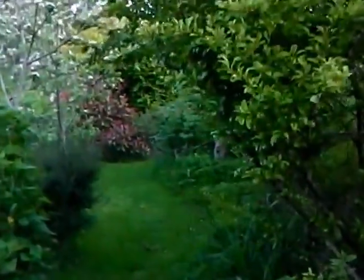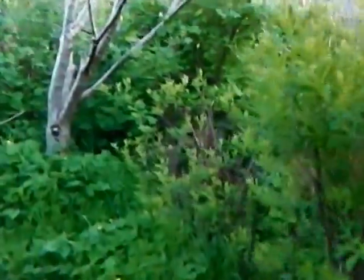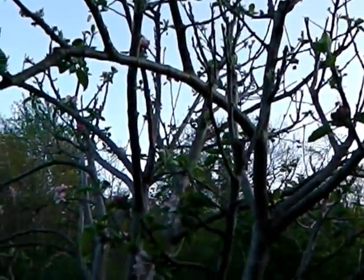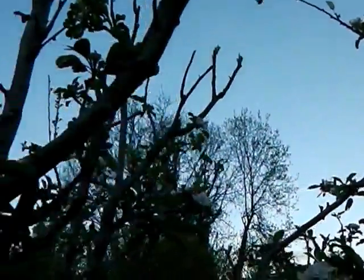And what we'll do, we'll just walk up this way and we'll go across to the first little part of the orchard. Now, this is the Bramley apple tree. These apple trees, a lot of the blossom has now formed into fruit. Look closely, there it is. So we're going to have a massive harvest of apples this year.